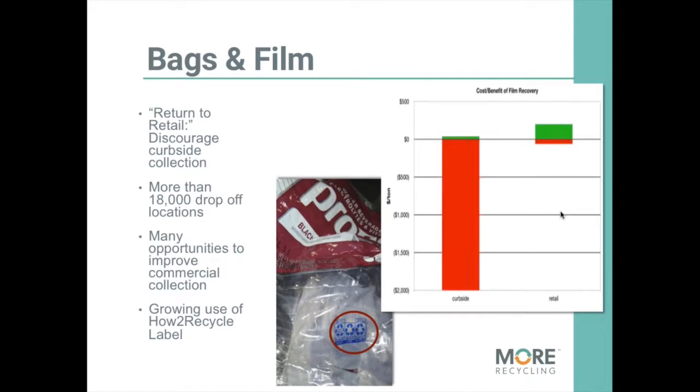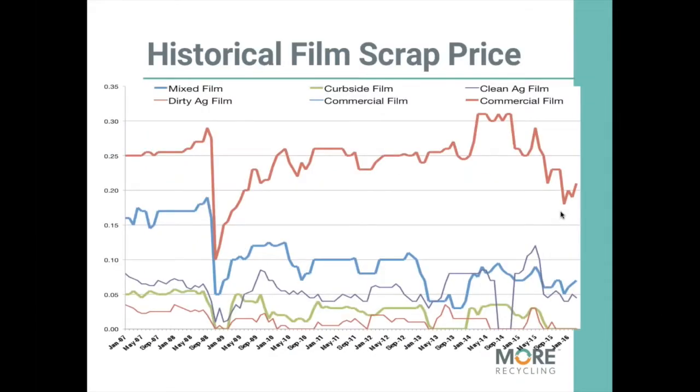And then the last piece is the growing use of the How to Recycle label, which is seen, this is on a package that I saw during a bag audit, a package around Propel, which is a bottle of electrolyte water. And so there are different images here. One of them is for the overwrap, one of them is for the bottle, and one of them is for the cardboard that's in the bottom of the case. So we've seen this again.